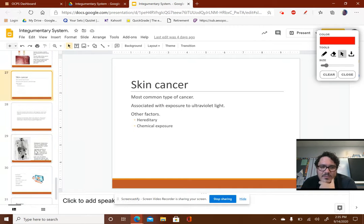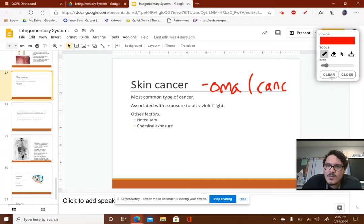Okay, last couple bits of information here. Skin cancer. It is the most prevalent type of cancer compared to all other types of cancer. I would make sure that you know that any suffix ending in OMA is going to be indicative of cancer. So I would just be aware of that. Anything ending in OMA is typically going to be a cancer. Typically skin cancer is associated with exposure to ultraviolet light, so too much UV. But there are other factors that can cause it.